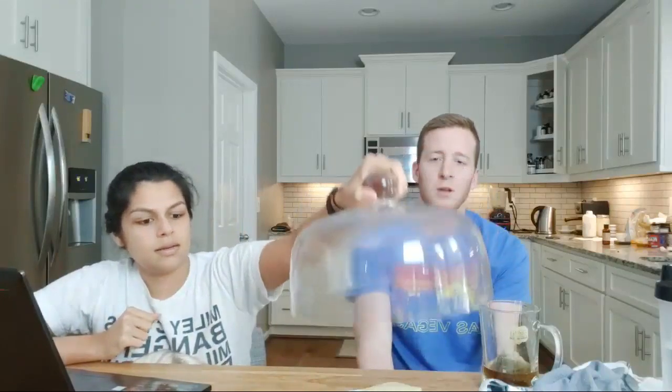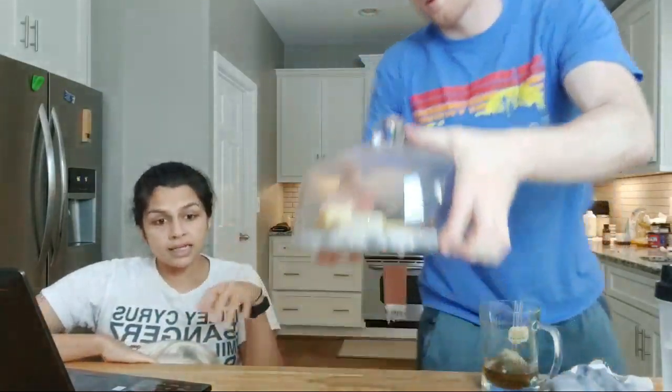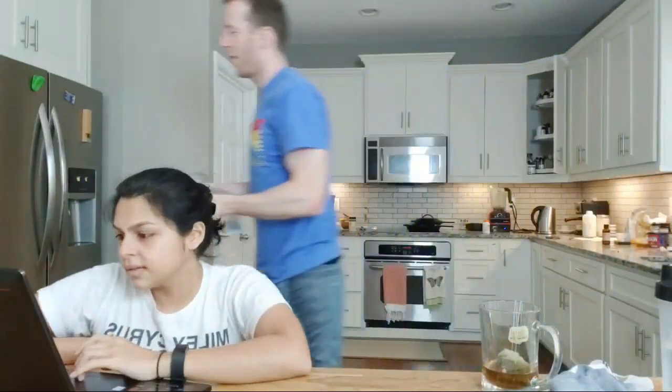Love the glass bowl on your table. You mean just this? It's a cheese thing. Cheese board. What goes good with mushrooms? Onions, steak. Like some red wine sauce.